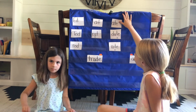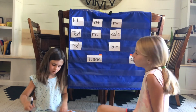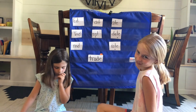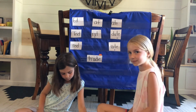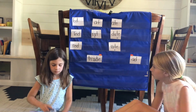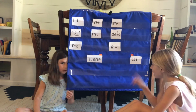Okay, next this is the ate family, like the at. Kind of. So it's actually the ate. So those rhyme. Ate. Let's hear it. Ate, date, rate. Do you hear that with your ears? You see it with your eyes? Yeah. Okay. And then you've got some little guys down there that don't actually go in. And add.